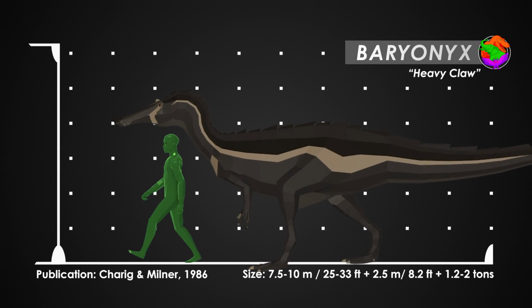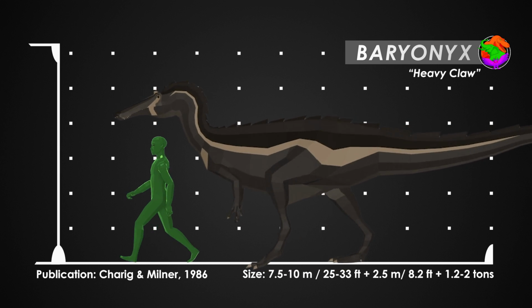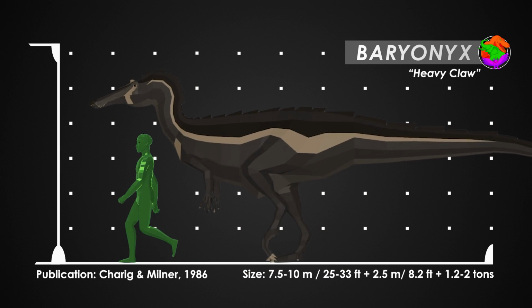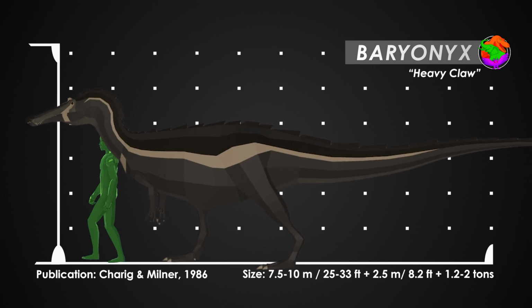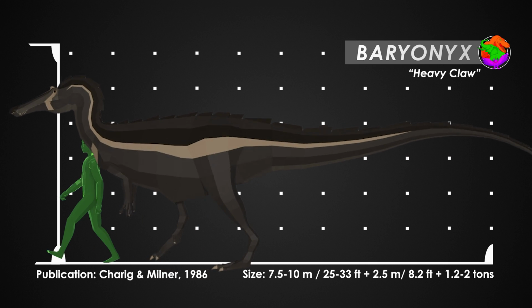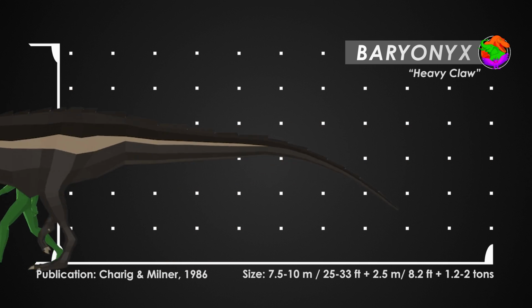The first skeleton was discovered in 1983 in the Smokejack Clay Pit of Surrey, England. The generic name Baryonyx means heavy claw and alludes to the animal's very large claw on the first finger.